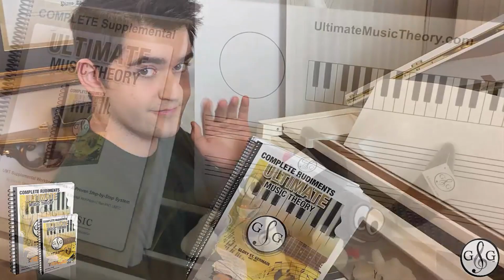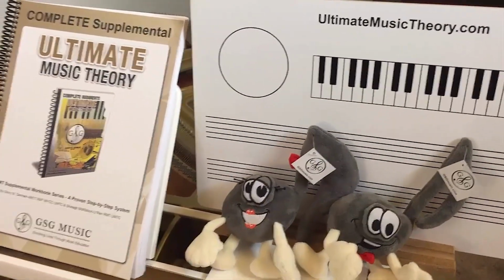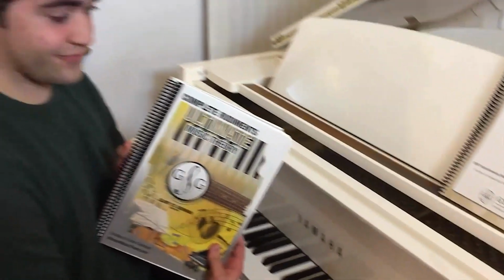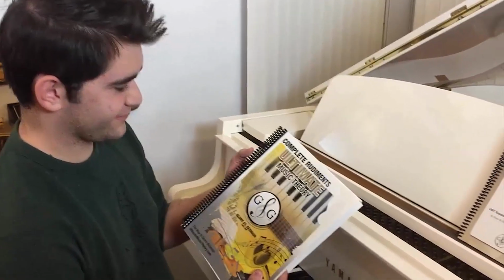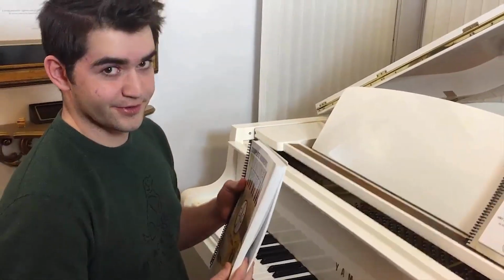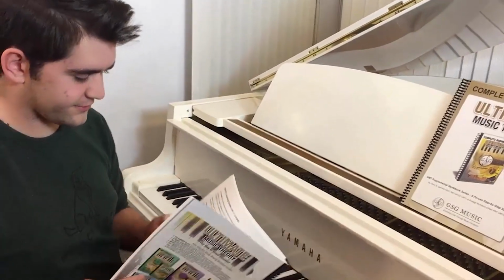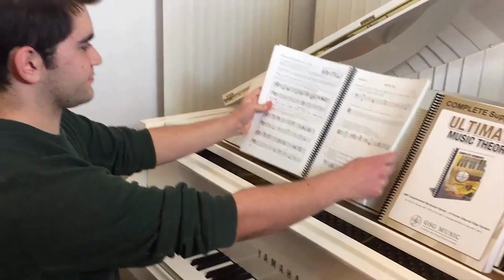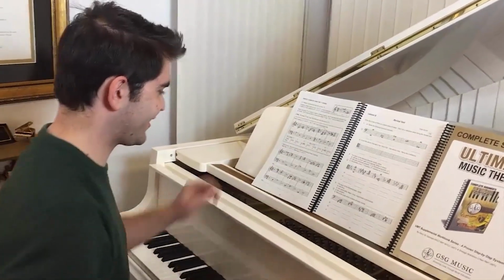Here's Carter. Well, we're with Carter today, and he's doing the Complete Supplemental Workbook and the Complete Rudiments Workbook. Wow, double dose, Carter. Nice work. I know, they're both thick books, right? That's a thick book. They're really thick books. Okay, well, go ahead and open up your Complete Workbook, because today, we are on what page, Carter? We're on page 200. Page 200.